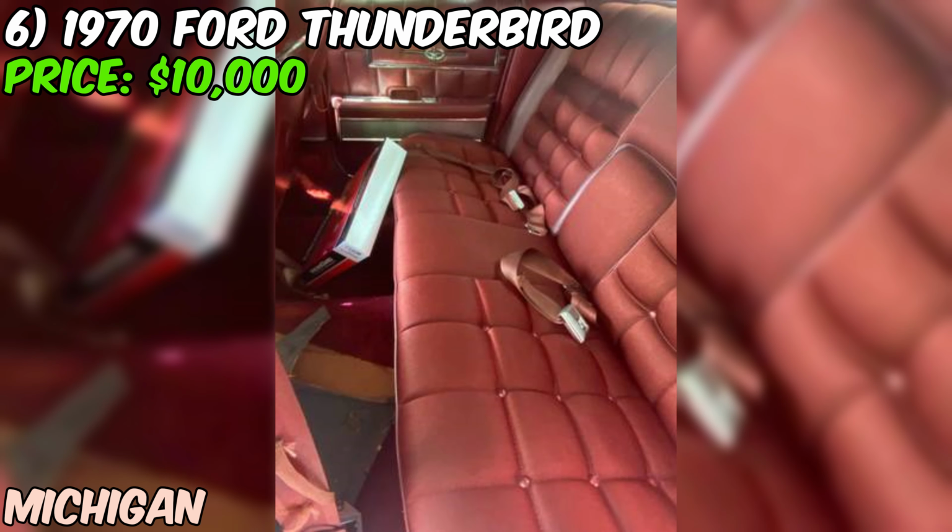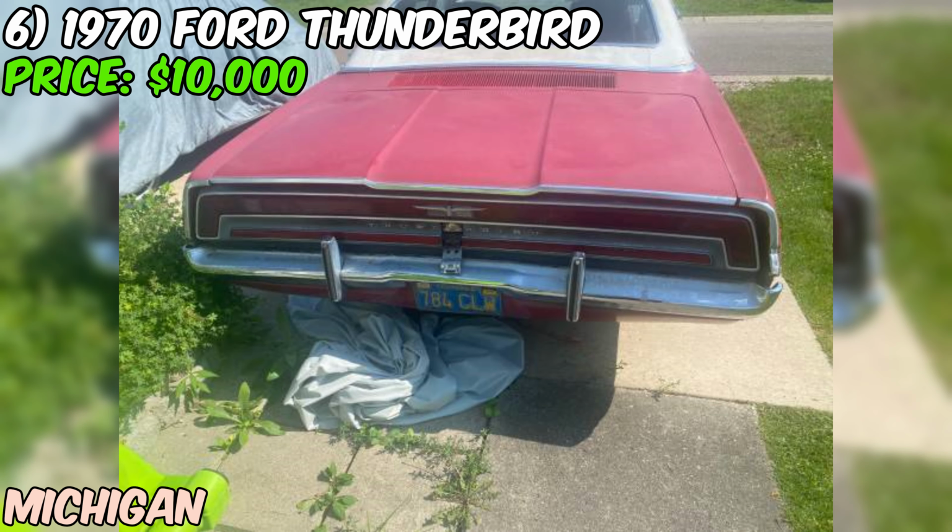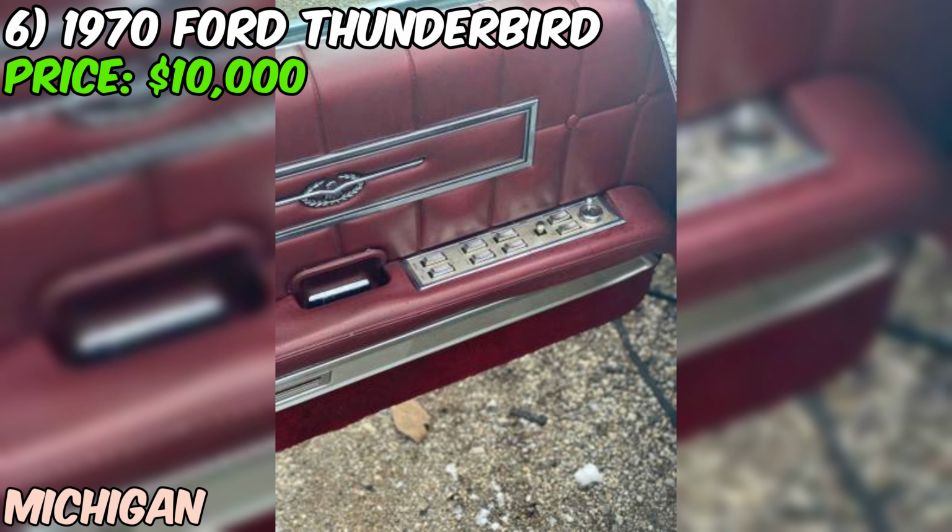Inside, you'll find a luxurious interior with leather seats that have cloth inserts. The car also boasts power windows, power locks, electric rear defrost, and even cruise control, features that were cutting edge for the time. The air conditioning system is also present, which is a must-have for those hot summer cruises.